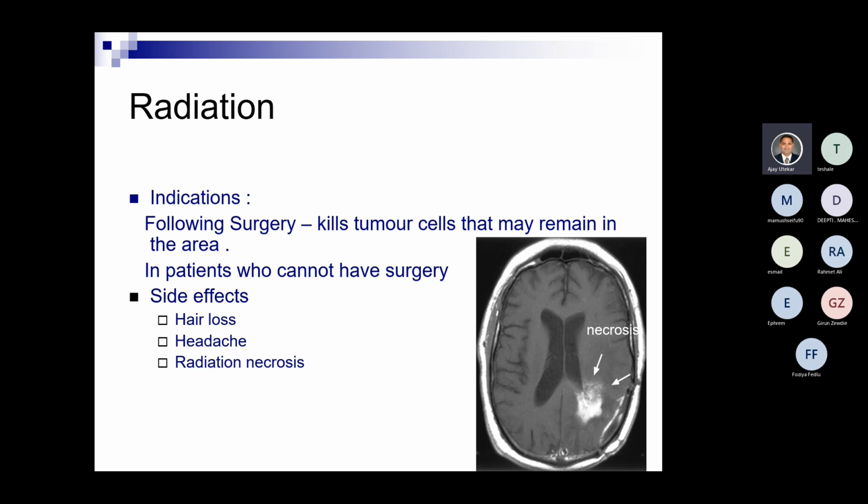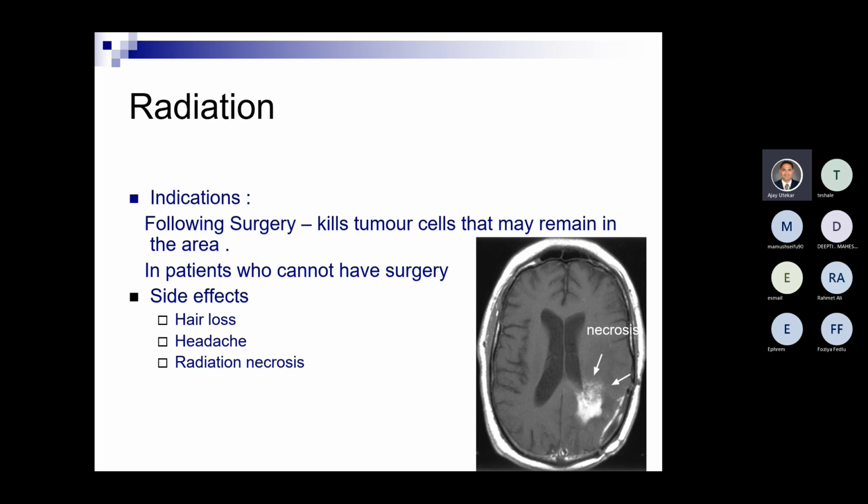Another indication for radiation therapy is in patients who cannot have surgery, where the tumor is inoperable or located in the brain stem or spinal cord. In those cases, radiation treatment is preferred in the management of brain tumor.